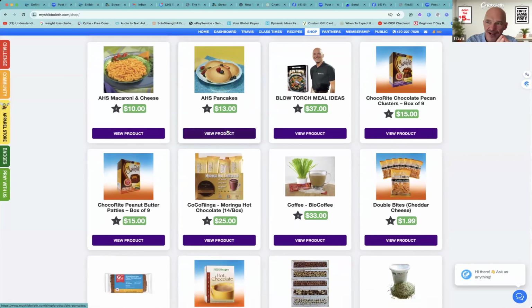I still haven't found a pancake on Planet Shibboleth, even though there's recipes and everything else under the sun on our Planet Shibboleth. I haven't found a pancake I like any better than these. 1 to 2 packages can be a meal. So, for example, I can take 2 packages of the, that's a lot of pancakes.